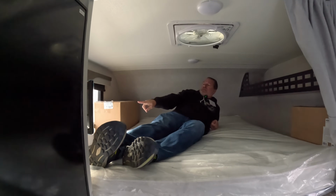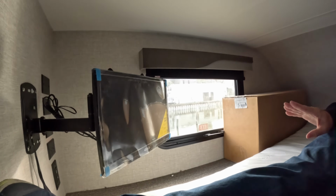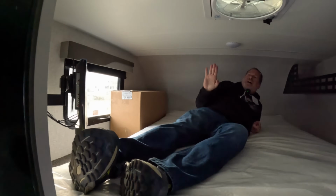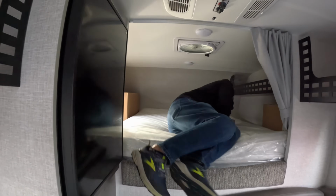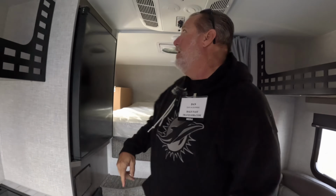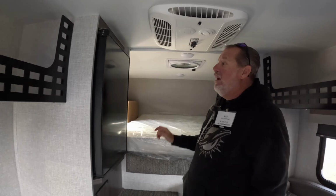Also, you see the very small flat panel TV. You could probably upgrade that to a larger unit, but then it would be a little challenging to get that to fold back into the wall. But remember, it's right there in your face as you're lying in the bed. And then up over there, you've got two LED lights over the bed for lighting.